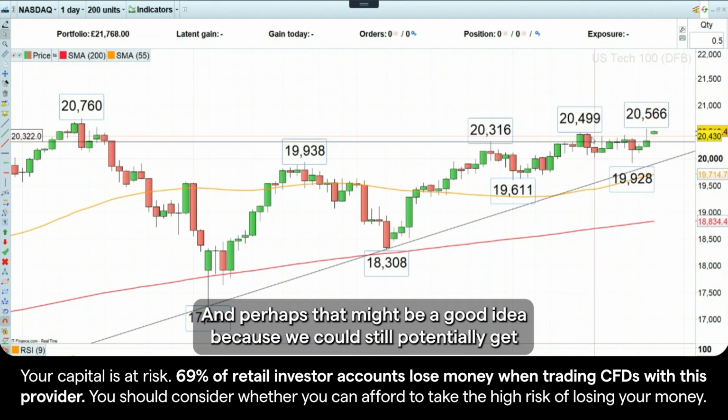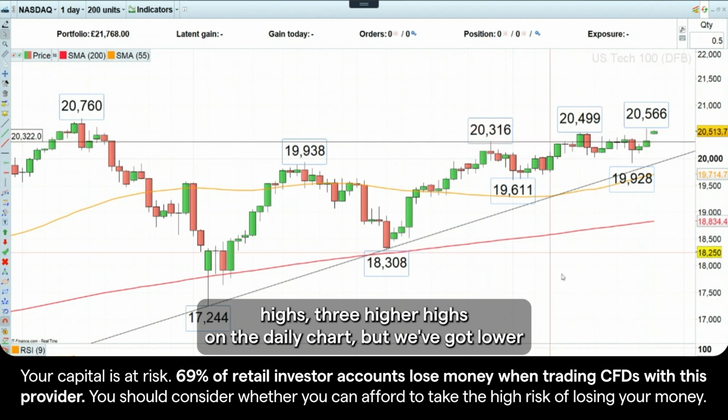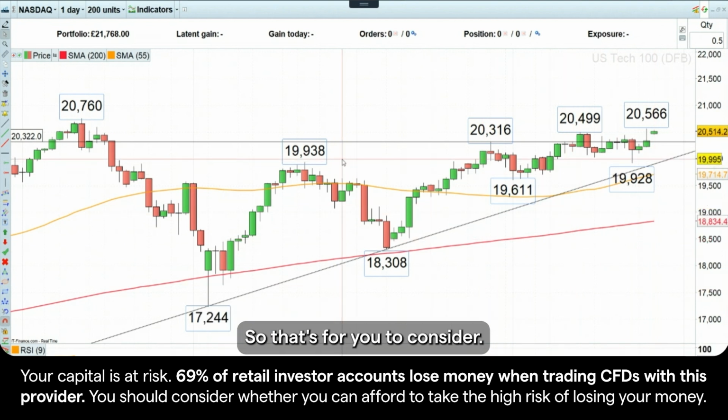And perhaps that might be a good idea, because we could still potentially get triple negative divergence, where we've got higher highs, three higher highs on the daily chart, but we've got lower highs on the oscillator, the relative strength index. So that's for you to consider.